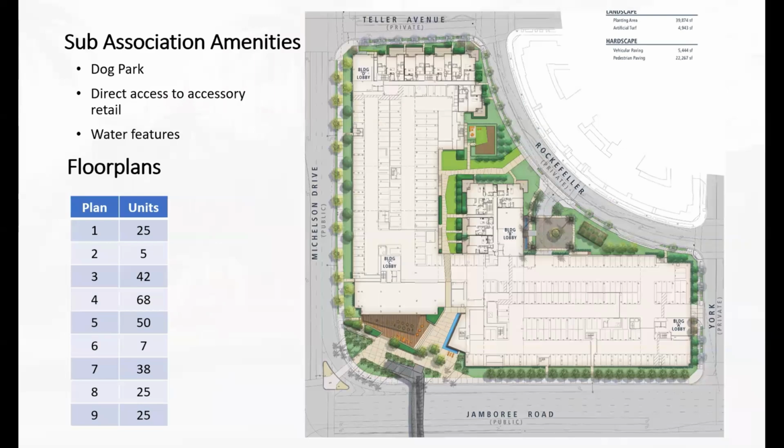Okay, so it is important to note that there are 9 floor plans, but we're going to build a different number from each floor plan. For example, plan 1, 2, and 6, we don't have that many of them, 5 and 7 homes, mostly in building D. Plan 4, which is one of the most popular floor plans, always on the corner, we have 68 of them. Plan 5, 50 of them. And plan 9, which is a 2-story townhome within the building, we have 9 of them.